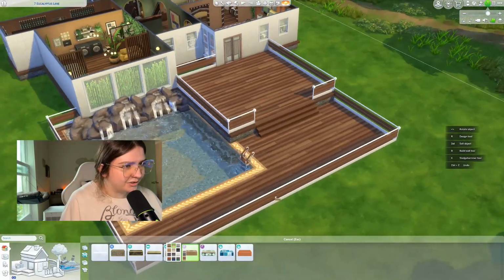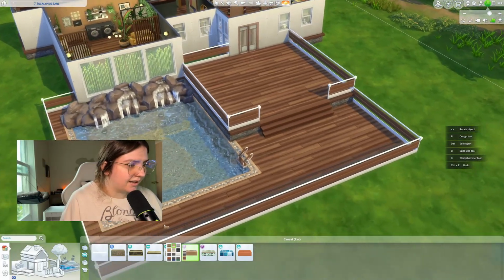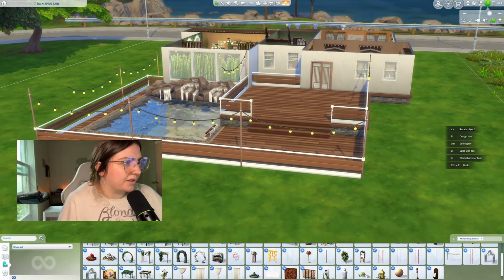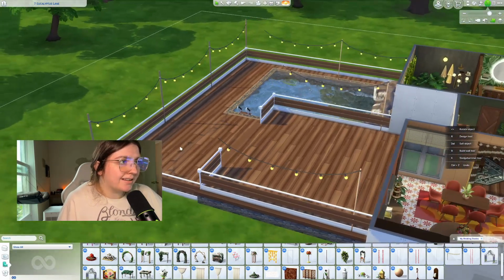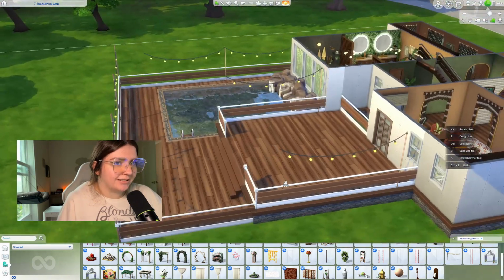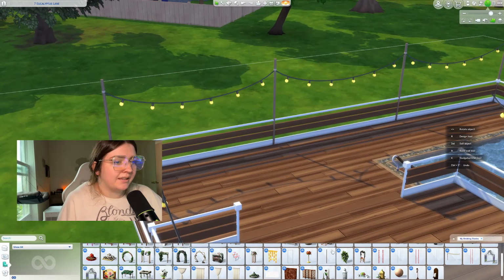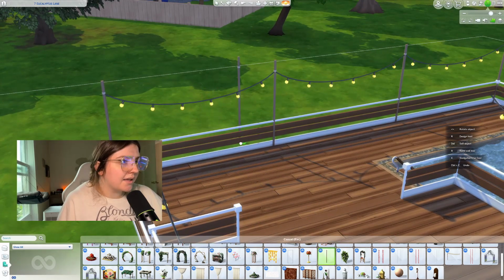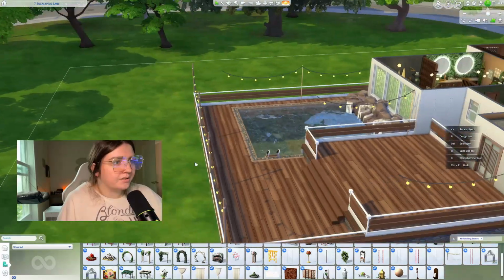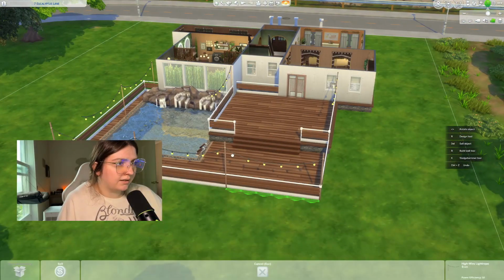It could also be the stone. The stone is really nice. I think let's do that actually. There, like that. I know for sure I'm going to do the string lights on this back fence here. I'm not too sure about the ones around here. I did get the pole from the Wedding Stories pack because I just liked how it looked compared to the original. So we'll definitely do that for this one.